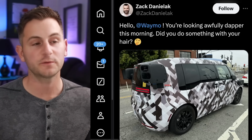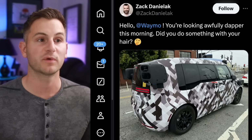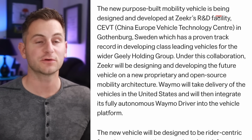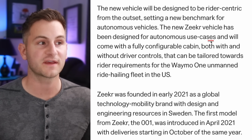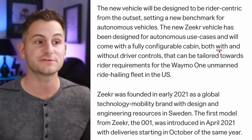And as we said would be coming, here's a look at a Zeekr vehicle in partnership with Waymo. If you zoom in a bit, you can see these massive camera and sensor units that almost look like giant speakers all around the vehicle and the LiDAR up top. This purpose-built mobility vehicle is being developed at Zeekr's R&D facility in Sweden. It's been designed for autonomous use cases and will come with a fully configurable cabin both with and without driver controls.